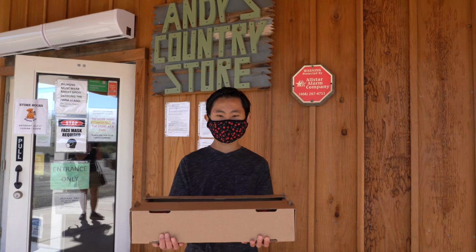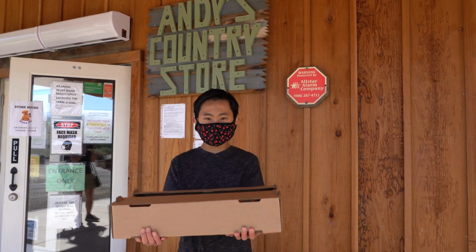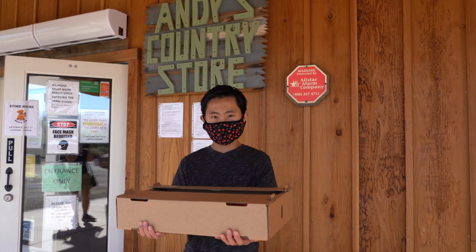I just arrived at Andy's Orchard, and they handed me this huge flat of peaches, so this is going to be perfect for peach streusel muffins, and now I'm going to show you around Andy's Orchard.